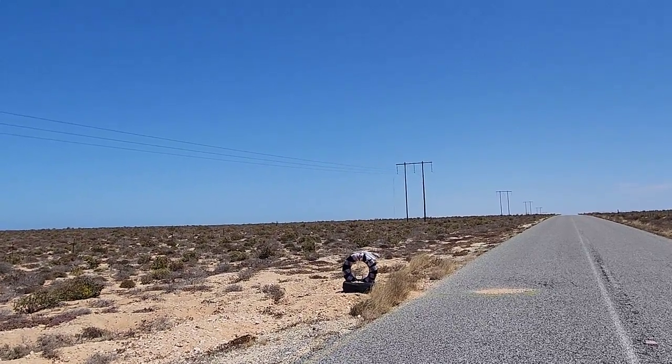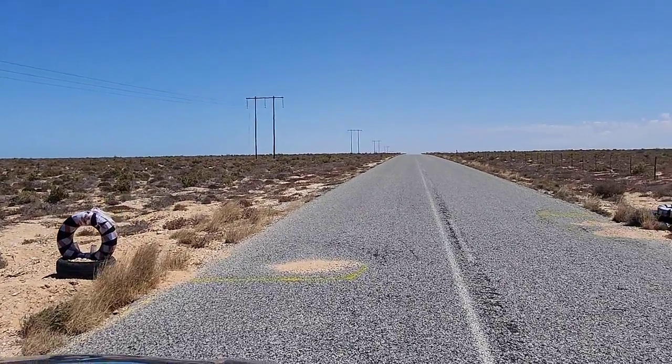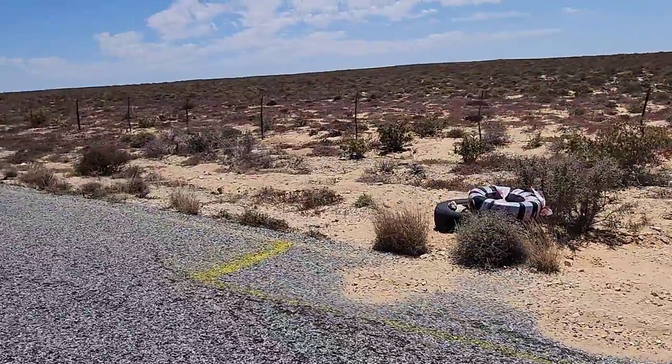We've been driving down this road to Kleinzee, and we've seen these tires stacked next to the roads like this with a danger tape around, and we finally figured out that they're indicating there's potholes or dips in the road.